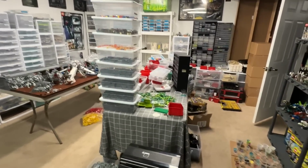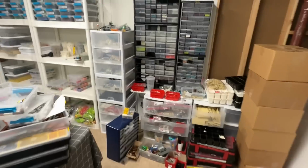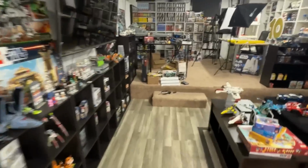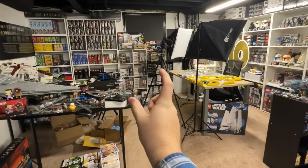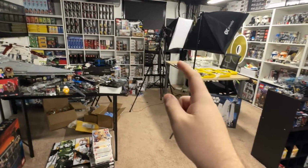I would say this is probably 90% of my collection that you guys have seen. But as you can tell, very messy, and I definitely got to work on stuff. The next step is I want to reconvert this entire upper platform and get my studio pretty much centered right there. I want to start working on that, coming up with ideas, and hopefully that will be here in a month or two.